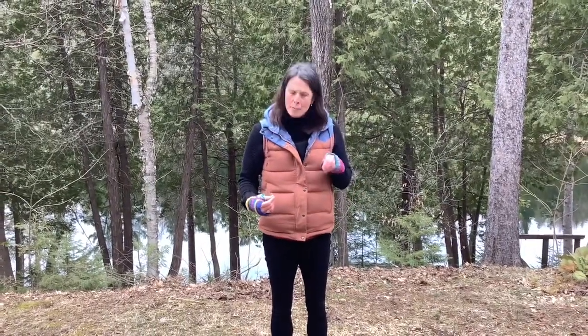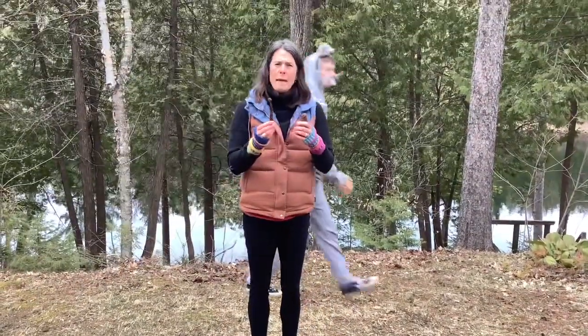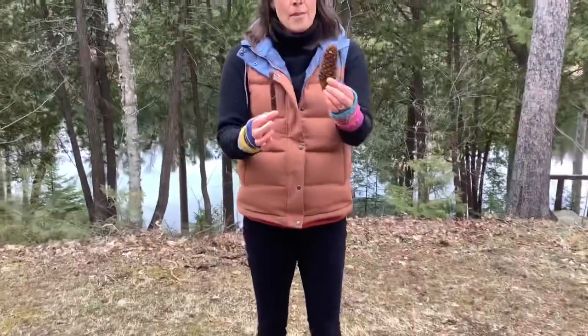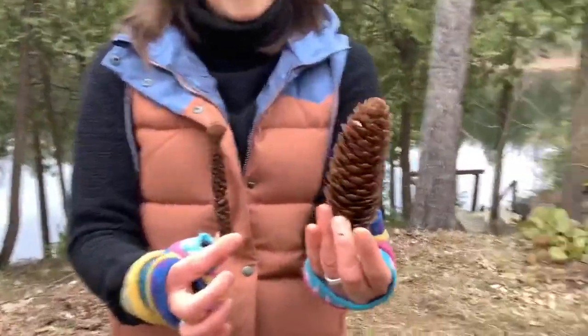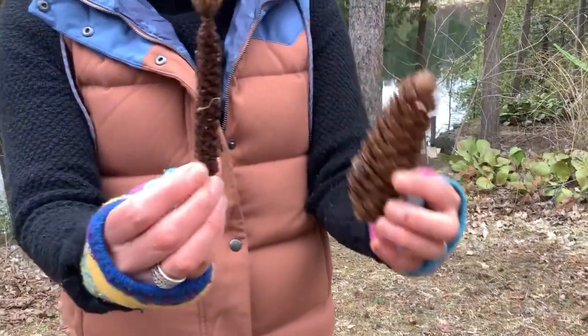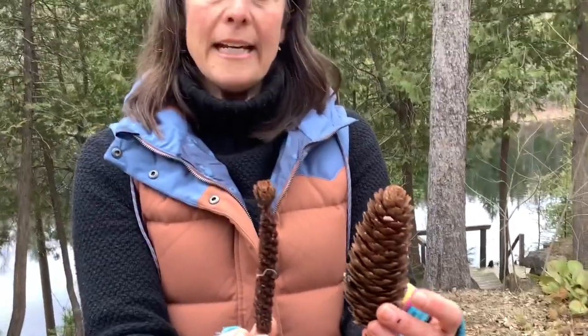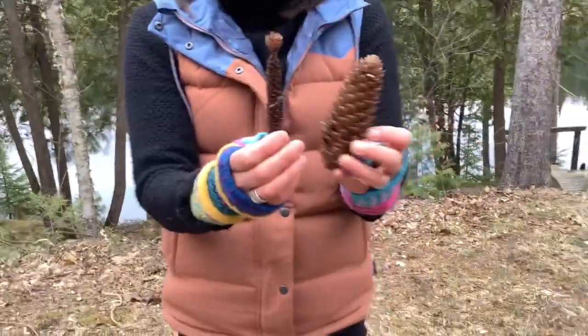With those sharp teeth we saw, they use them to get nuts and seeds from different sources, like acorns from an oak tree, or here we've got a pine cone. If you come a little closer, you can see the squirrel would start from the bottom and chew and take off those little bits of the pine cone, and in the end, you just have this core. They'd eat the seed and get rid of this piece right here.